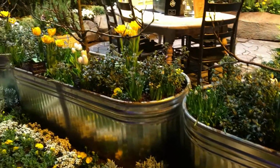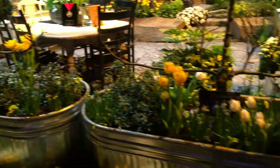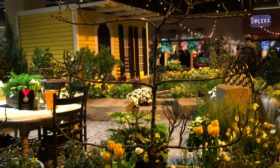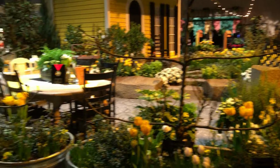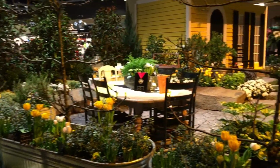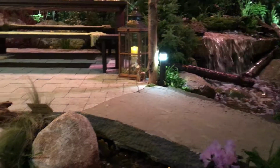And in this one, they also have these really cool containers, very deep containers, and featured in the middle of them, these really cool espaliered apples. Now, that would be really neat to have in the urban garden, wouldn't it? And this display here has really cool water features to it.